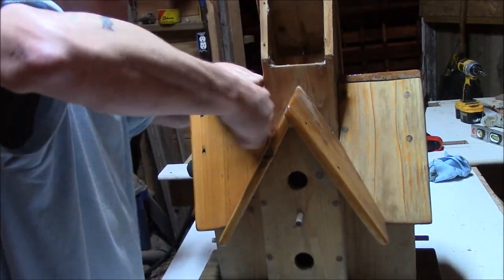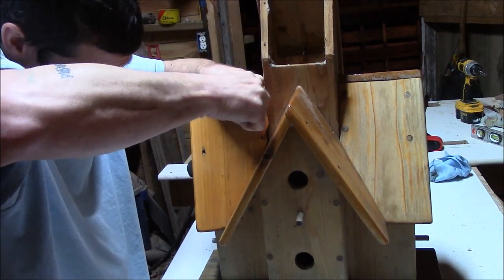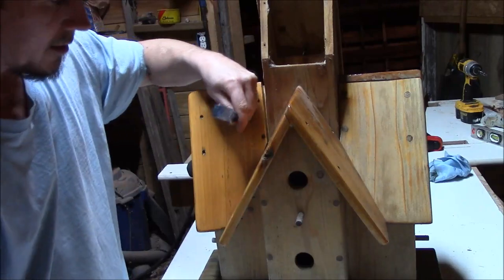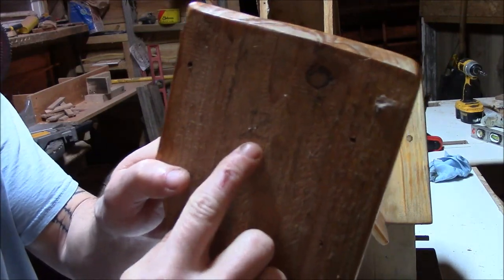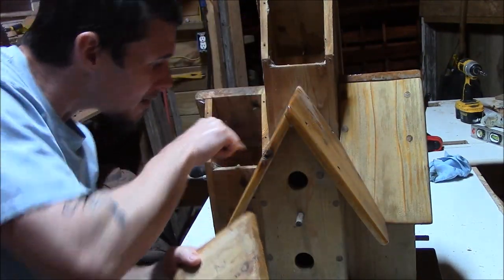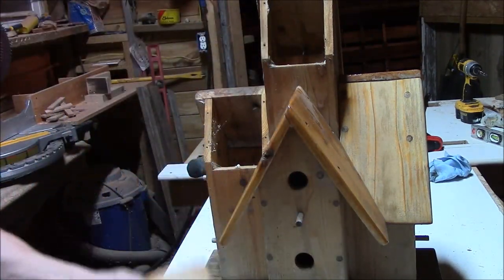Looks like I did not label or number any of the roofs when I built it. Usually when I make them to sell, I also number the roofs. That way, oh, I wrote it in pencil, number two. And the number two on this side is gone. No longer there, so definitely gonna have to label these things.